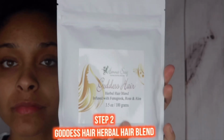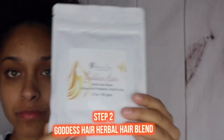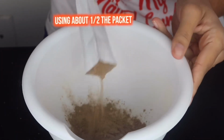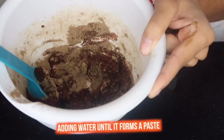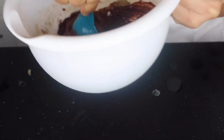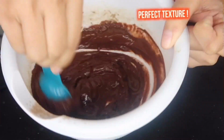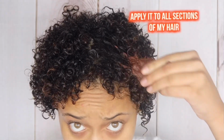I'm gonna go in with the Goddess Hair herbal blend. I'm pouring about half of the package into the bowl. Then I'm adding water until it forms a pancake batter-like consistency. Here is what the perfect texture should look like. Now I'm applying it all throughout my curls.